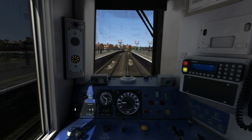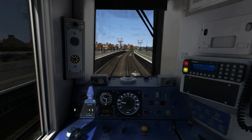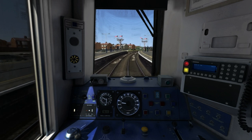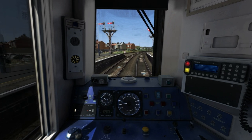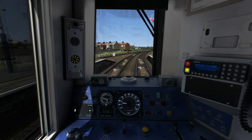Departing away from Blackpool North, the starting speed limit here is 15 miles per hour, with just under 3.25 miles to go to our first stop, which is Poulton-le-Fylde.